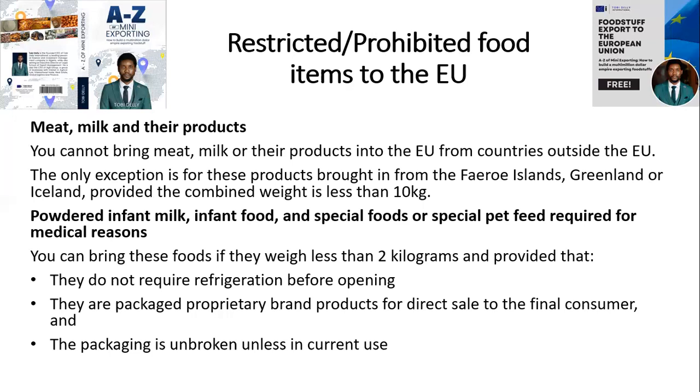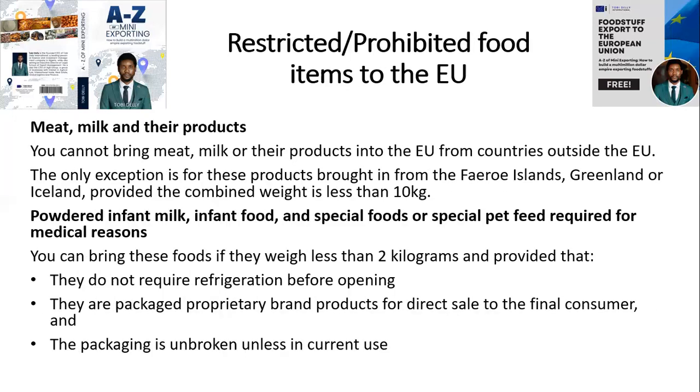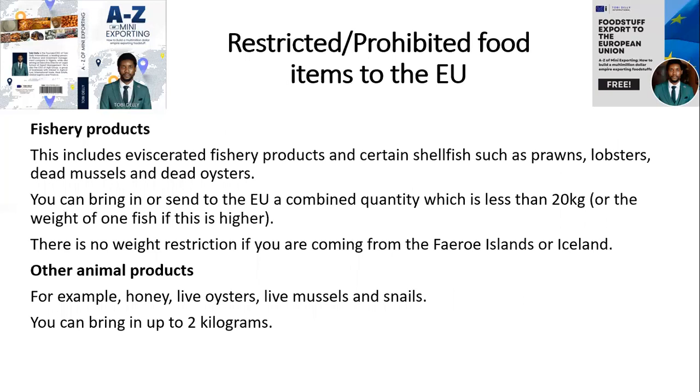And if you can build your product to actually be acceptable by countries in the EU, I can assure you that product is made. That's why, when we're talking about physical check, I was making emphasis on labeling. Whether you are printing your label as a sticker or doing an automatic print on the nylon, your product details on your label is very, very important.